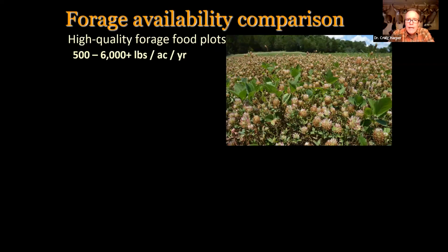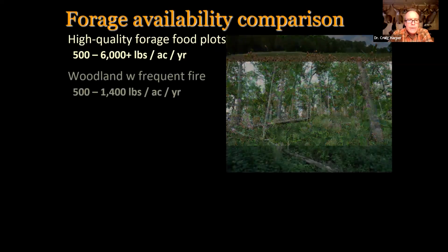When we compare what's available in those areas to what most people have in their fields, which would be a food plot, you can see that a high quality food plot is typically going to produce somewhere in the neighborhood of 1,000 to 4,000 pounds per acre of high quality deer forage per year. And there are plantings that you can use in management strategies where you might be able to bump that up to 6,000 pounds and even more. But most of the food plots are going to produce somewhere between 1,000 and 4,000 pounds per acre per year.